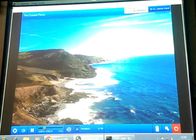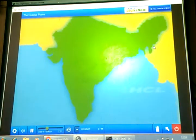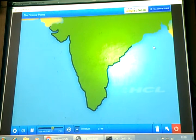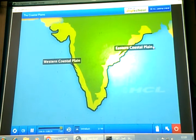The land which meets the sea is called a coast. The coast of India stretches all around the Indian peninsula. The coastal plains of India are divided into 2 major parts, the western coastal plain and the eastern coastal plain.